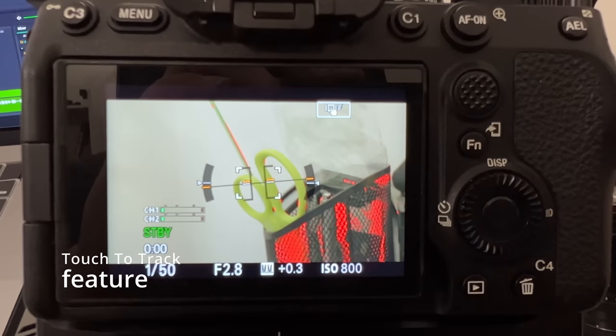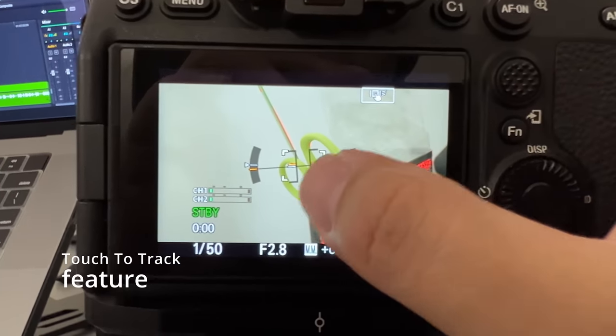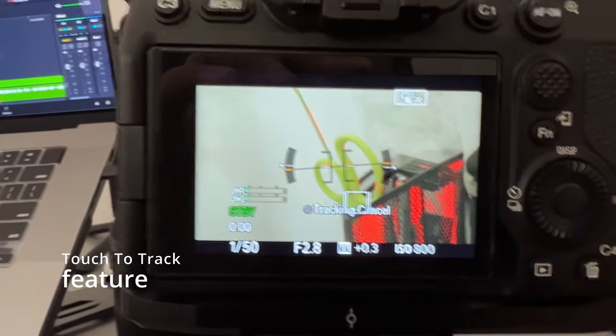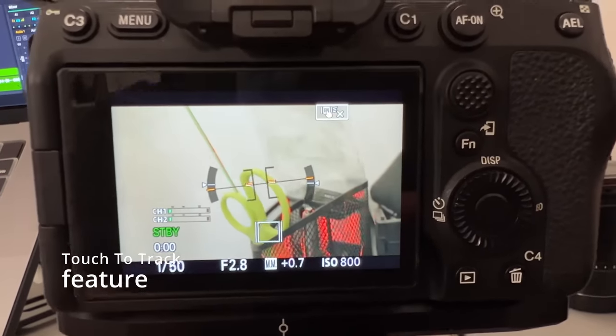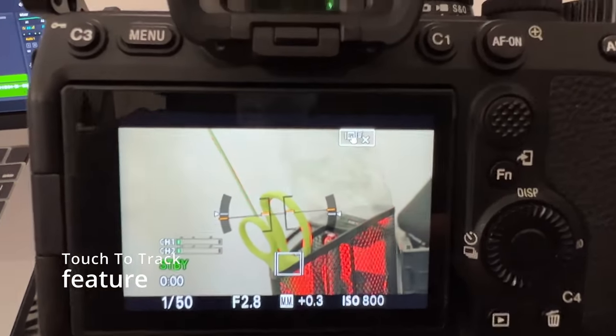The video autofocusing, I would say, is better on the Sony A7IV. There is this one feature that I really like called the touch to track, where you touch an object on your LCD screen, and once you do, the Sony will draw a box over that object, signaling that it has locked focus on that. Whenever you're doing B-roll and you're moving around, you don't have to worry about rack focusing or anything like that. You can trust the Sony to handle it flawlessly.